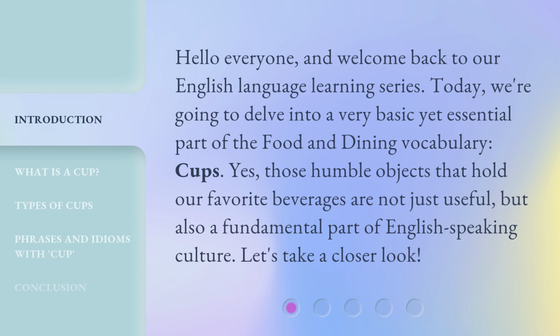Today, we're going to delve into a very basic yet essential part of the food and dining vocabulary: cups. Yes, those humble objects that hold our favorite beverages are not just useful, but also a fundamental part of English-speaking culture. Let's take a closer look.